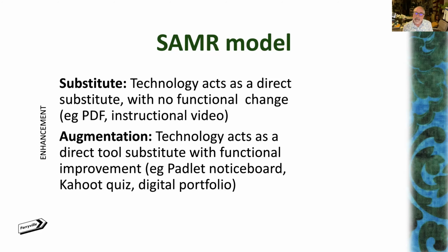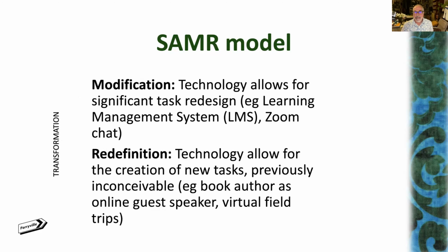I'm sure most of you are familiar with Padlet. Padlet gives you more functionality than a face-to-face notice board, and Kahoot gives you more functionality. It's augmenting the process, so it's enhancing the pedagogy. M stands for modification. An example of that is what we're doing today with the Zoom chat and learning management systems, where there's a significant redesign. And the final one, the most enhanced, is redefinition, where you completely redefine what the technology allows. A good example of that is a virtual field trip.